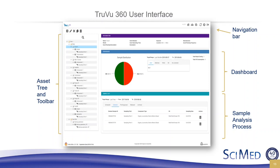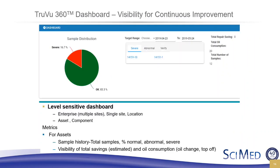Then we have a dashboard where you can do diagnostics and looking at historical performances, and it's very, very flexible. And that's the sample list there. So the TrueView dashboard is quite a very handy tool for looking at continuous improvements. You can actually put in there savings, for example, savings on not putting fresh oil into an asset that doesn't need it. So all of that can be added in to give you a better overview of your situation. You can have various sites, single site, right down to the asset and so forth, and a lot of metrics inbuilt for producing viable data to make decisions on.